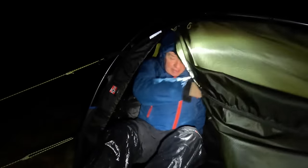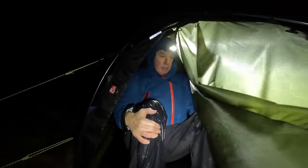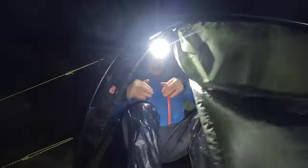So I'm a little bit damp, so this would be an opportunity to clip this vestibule back, and I could make more space, and I could get inside here and I'd have space to take my waterproofs off.